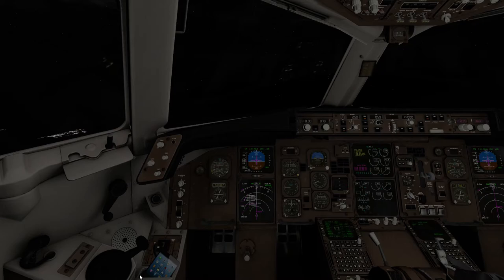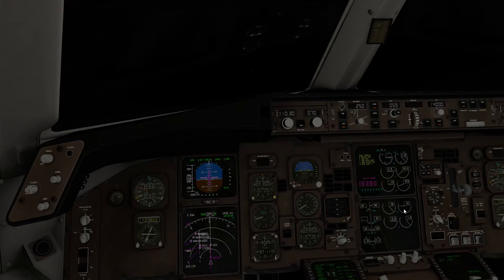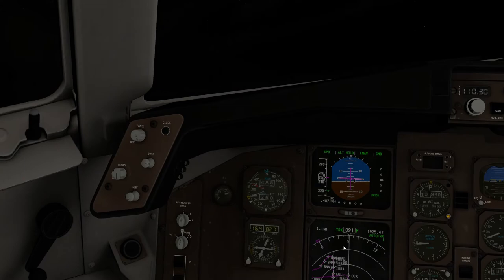Yep, there we go. Throttle's going back up. Let's see if it can make it. It's going to have to work hard, of course, because it's just the one engine. 93. Yeah, okay, it's not flat out. Good. We're 1.1, 1 nautical mile.